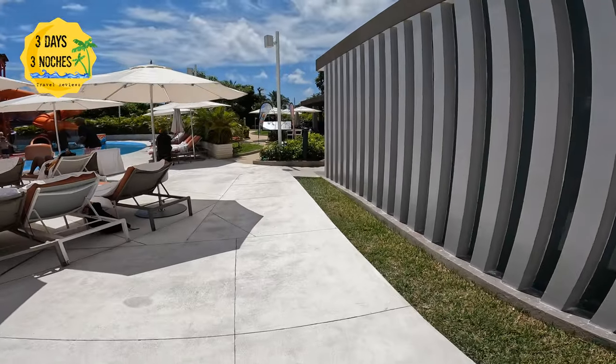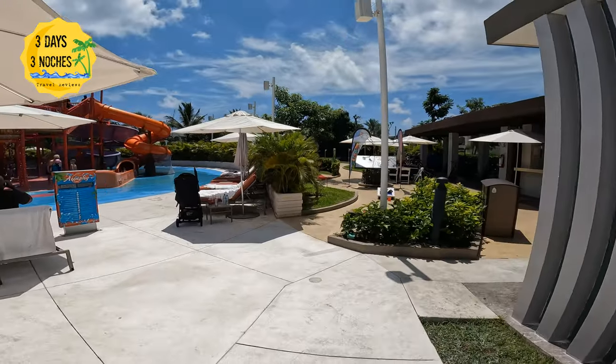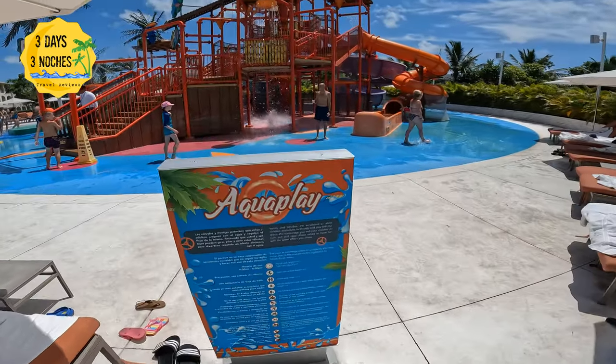Then behind the splash area for the smaller kids is the aqua park, which is really designed for a little bit older, I would say maybe 6 years and up, a child that could navigate stairs up and down without any assistance.